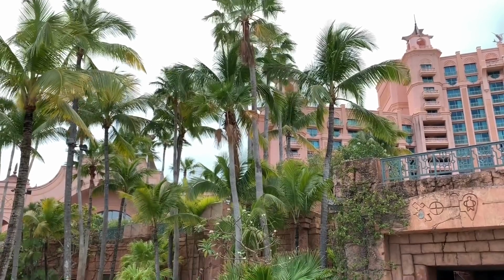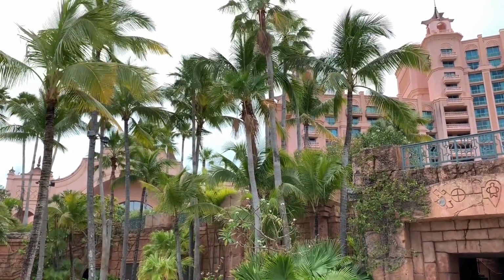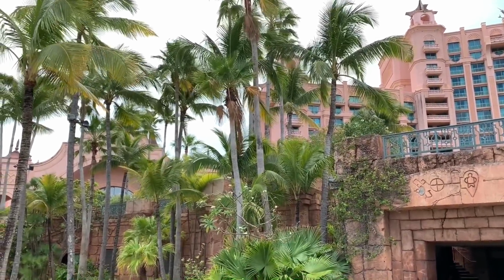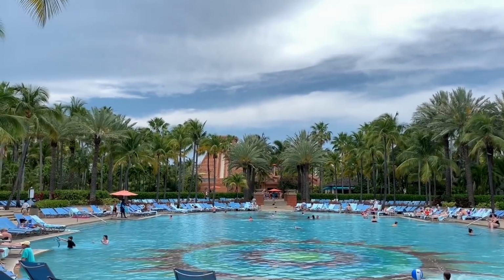Yeah, I was kind of hoping you could see the water slides here at Atlantis, but the pass that I got for $44 does not allow that, and obviously I wasn't here long enough, and I didn't want to pay $120 to take video of that water slide that I'm not going to ever ride. Oh, never mind. We got a view of the water slide right there.